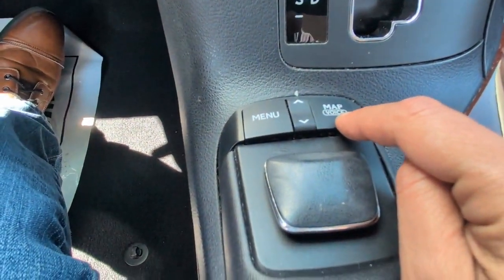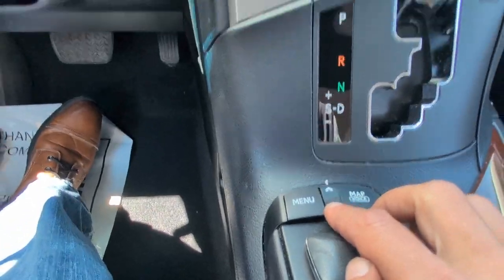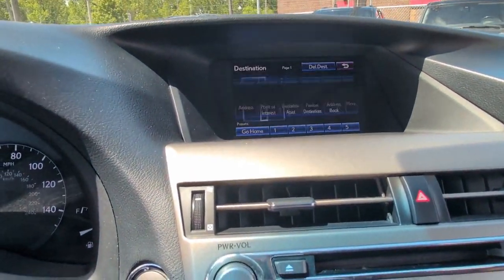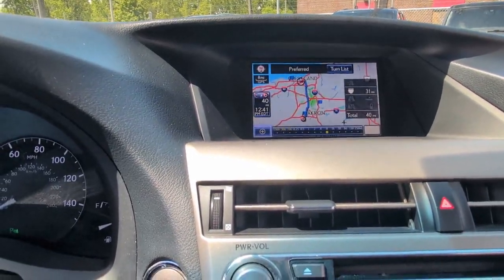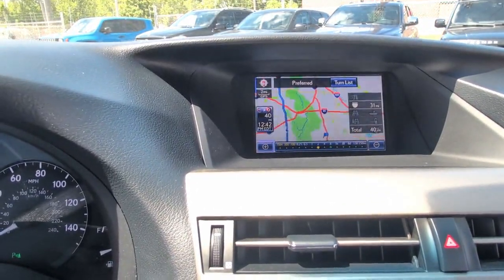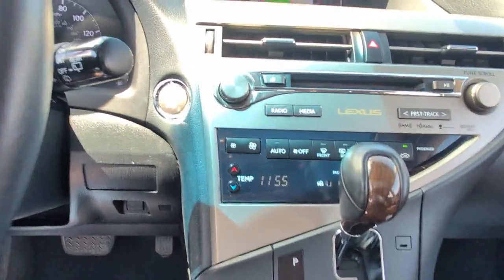And then you can push this one shot for the map voice to kick in or not kick in. And there you go. That'll be for zoom. Once you're in the navigation, like if we go to destination and we just go, let's go home. Okay, calculating a route. So you see I can push up and down to zoom in to where I'm at. So it's a nice little digital map.